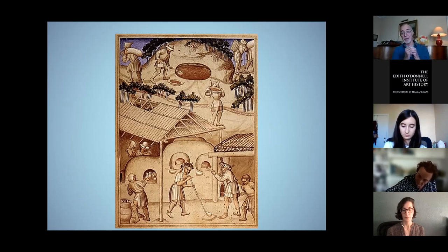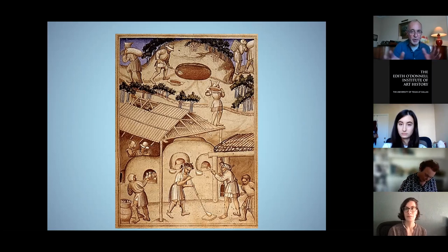Here's a lovely manuscript illustration of a Bohemian glass house. The illustration shows the glass house in operation, but it also shows above the raw materials being collected. And so to understand the degradation of glass, we should just have a little reflection on what those raw materials are that have been brought together to be melted in the kilns.